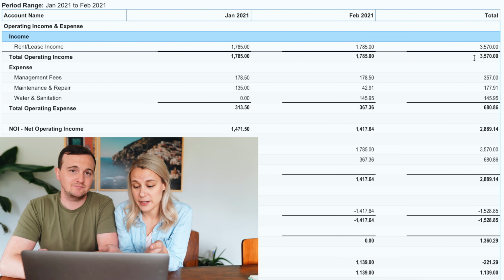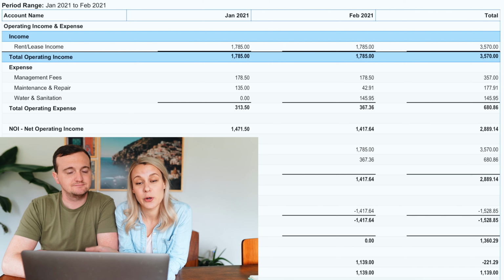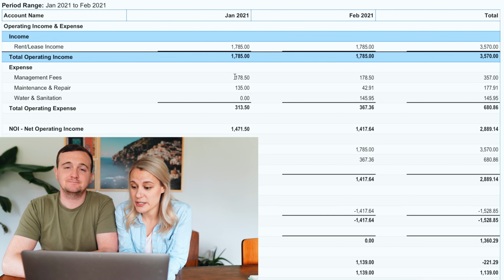We thought we would break down each property and just show you the differences and how different expenses can come up and affect your total income. So we're gonna start with this first property. It's a duplex. We've had it for about 4 years now. This property typically does pretty well for us. We're supposed to make $1,785 a month between both units. So looking at our spreadsheet from our management company, it looks like January and February we did make that rent. So this one did pretty well.